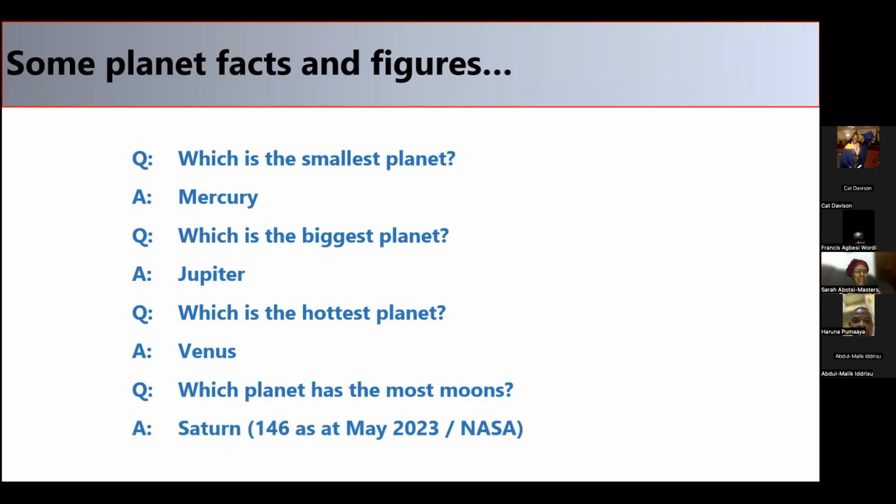So it's actually Saturn. The reason it's a tricky question is that new moons are being discovered all the time. Right now, Saturn has 146 moons, and a few months ago it was only known to have about 80 or 90. As of May this year, new moons were discovered. So now Saturn is the planet with the most moons, but it may be overtaken in future. That's why I said it's a bit of a tricky one. Things like this, you might have to look up carefully on the internet before you talk to your students.